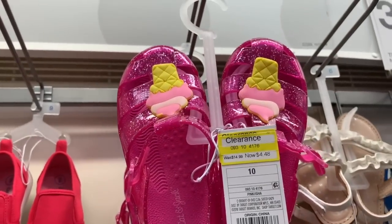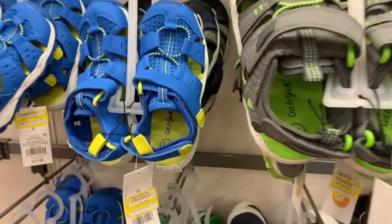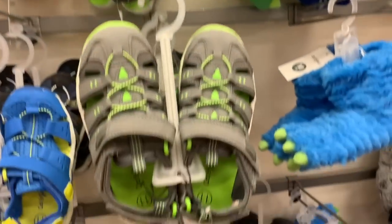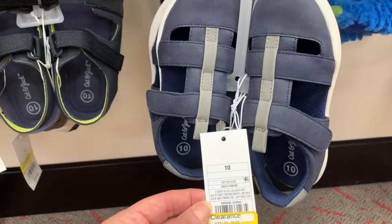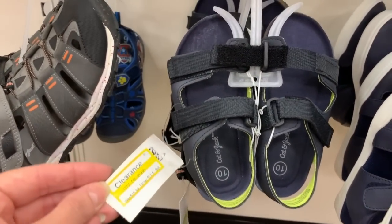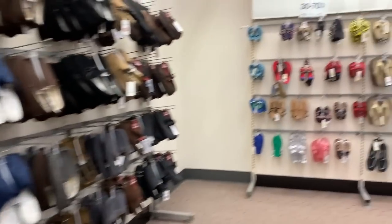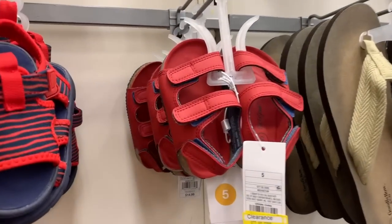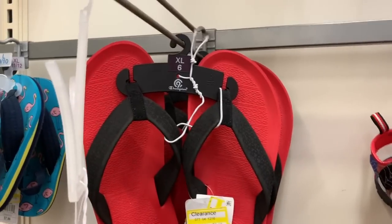$4.48 for these cute, cute, cute sandals. Wow, all of these are on sale, you guys. $5.38 for these. These will be perfect for next spring and next summer. $5.38 for these. These are $5.98, $11.88, $5.38, and even more over here. These are $4.48, $4.48, $6.88, $3.88.